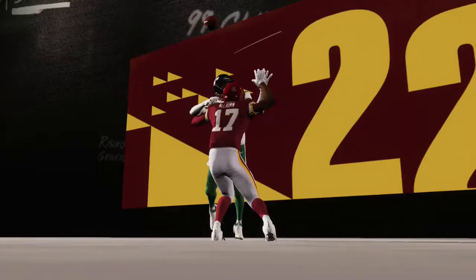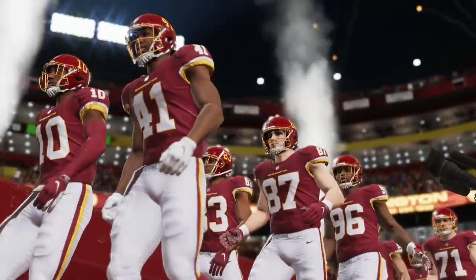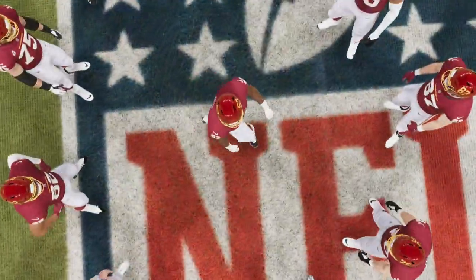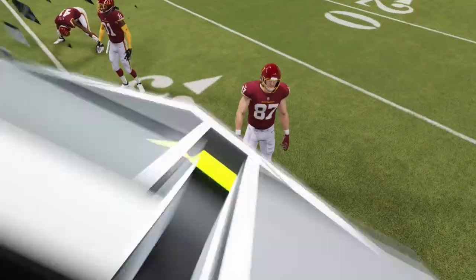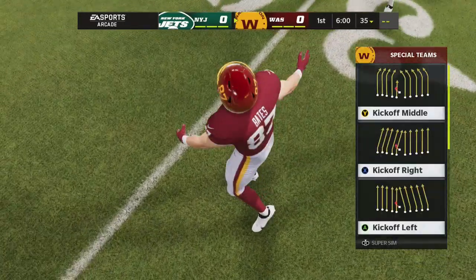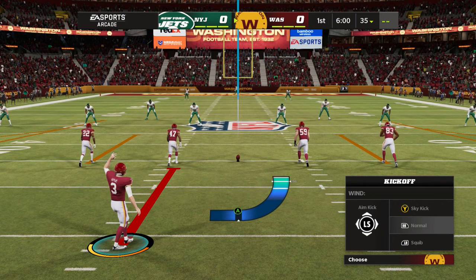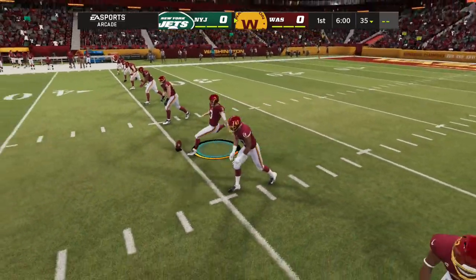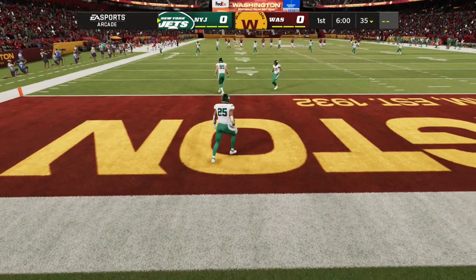From FedEx Field in Landover, Maryland. It's a special prime time edition of the NFL on EA Sports. We are technically 5 miles east of Washington, D.C., and that's where you find this place, FedEx Field in Landover, Maryland. Tonight, we've got a great Sunday night matchup between the New York Jets and the Washington football team.